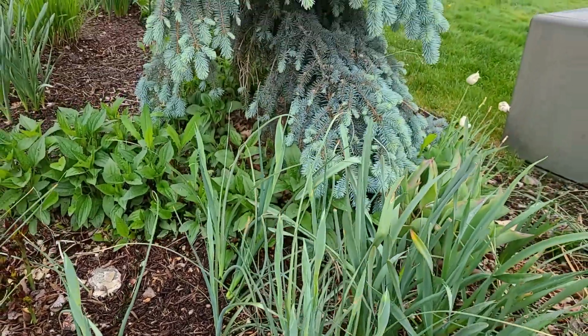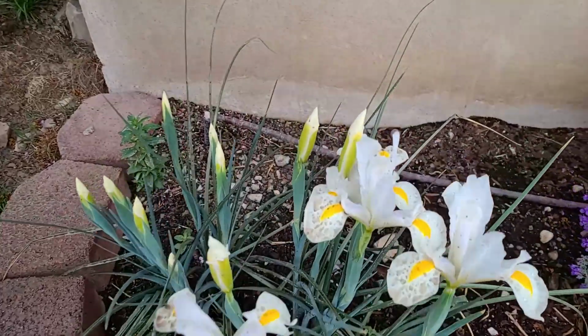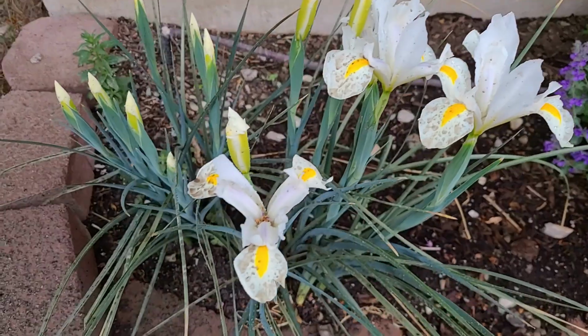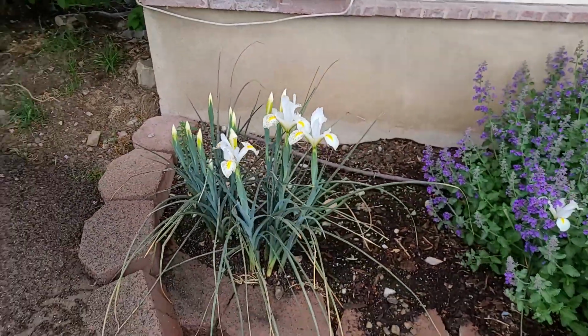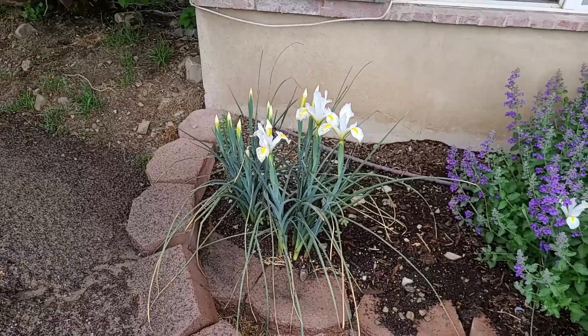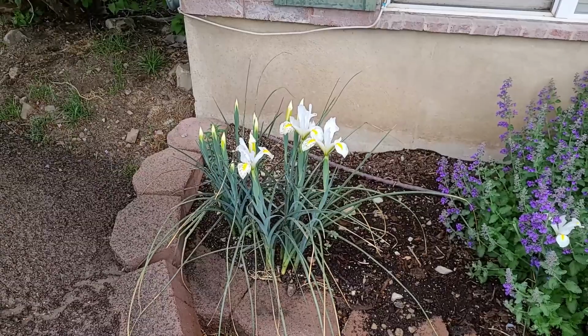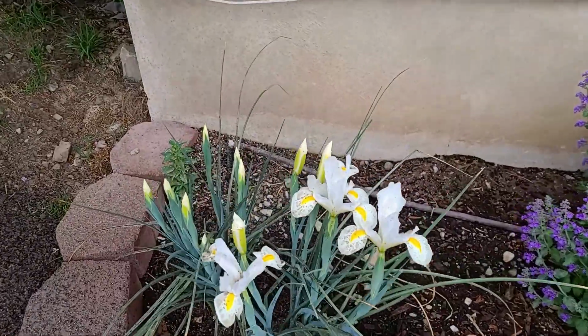Let me show you the white ones that are open. So here are my white Dutch irises. They're a little bit dirty from the rainstorm, but look how pretty those are. They have a little bit different shape than the regular bearded iris, but they're an absolute gorgeous addition to your garden. And they bloom about the same time as the regular irises, so they don't extend the bloom time, but they add to it with their gorgeous forms and colors.